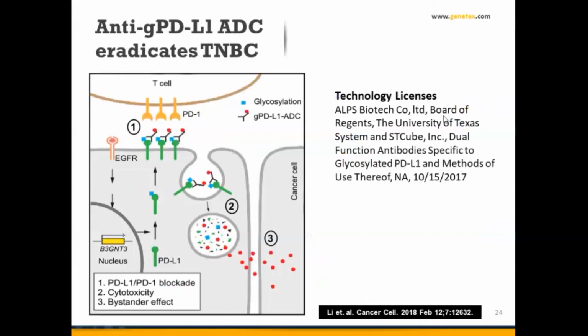So in the end, we would like to use this cartoon to summarize our study. That is, in triple-negative breast cancer cells, the high EGFR signaling may induce a subset of glycotransferases. In this case, we know it is B3GNT3 that can catalyze poly-LacNAc glycosylation on PD-L1, allowing PD-L1 to go to the cell surface to interact with PD-1 to suppress T cell immunity in the triple-negative breast cancer microenvironment.